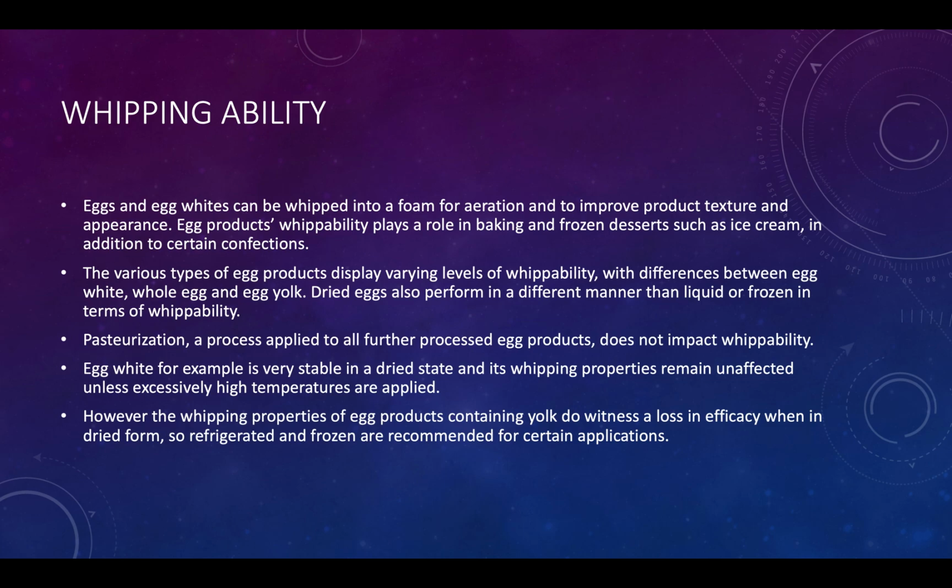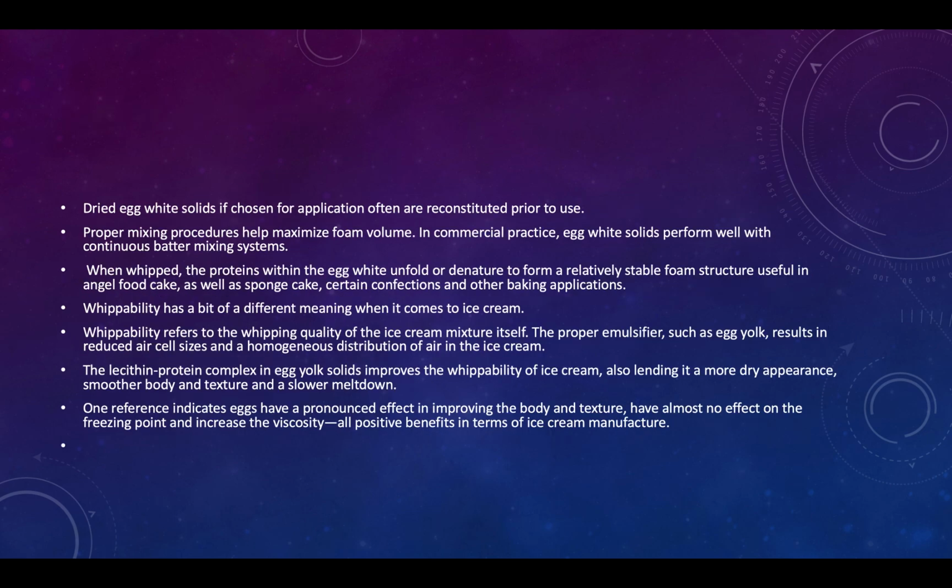Pasteurization, a process applied to all further processed egg products, does not impact the whippability. Egg white, for example, is very stable in a dry state and its whipping properties remain unaffected unless excessively high temperatures are applied. However, the whipping properties of egg product containing yolk do lose efficacy when in dried form. So, refrigerated and frozen are recommended for certain applications. Dried egg white solids, if chosen for application, often are reconstituted prior to use.